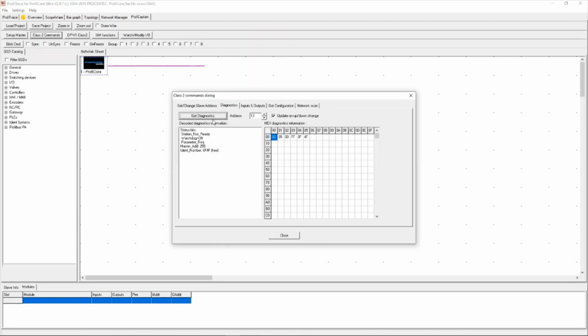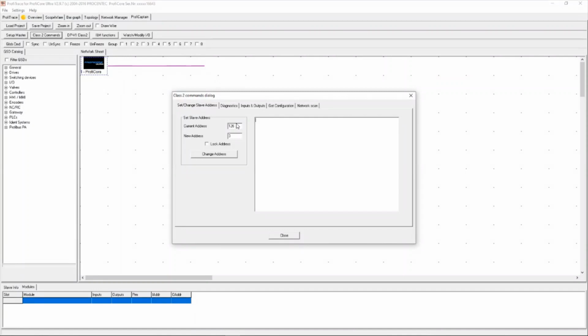I can fetch diagnostics from a device. So what state is that device in? Is the device healthy? And I can even change the address of a device, for example, from 11 to 14. And that is my class 2 master addressing command.